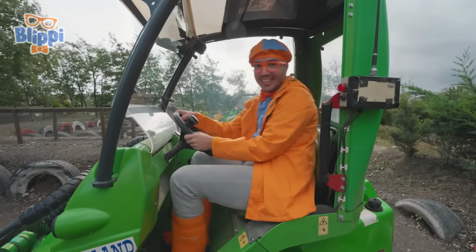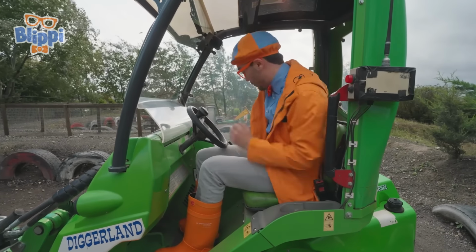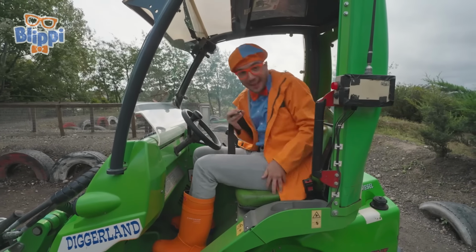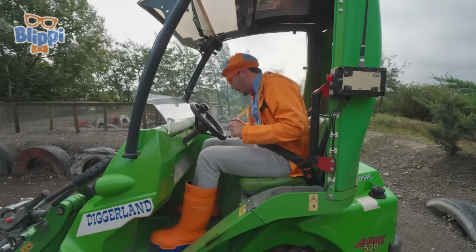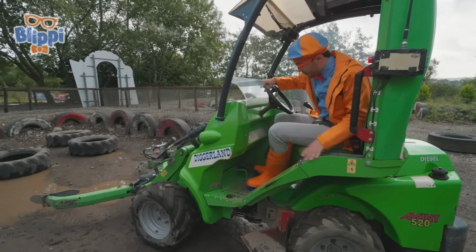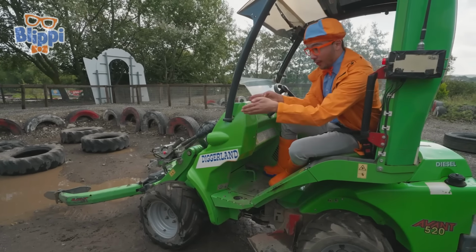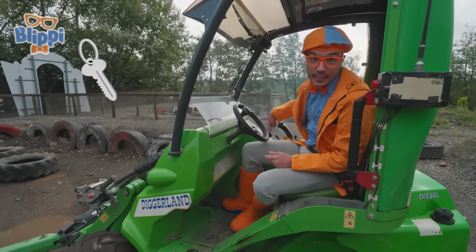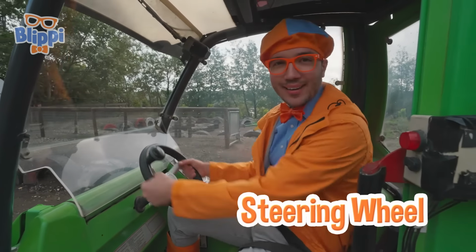Whoa, this is pretty fun. Hey, it's kind of like any other vehicle. Safety first, you need your seatbelt. Okay, we'll buckle up. And well, we also need to know how to drive it. So first, we have pedals. One pedal goes forward, and the other pedal, it goes backwards. It has a key, just like a car, so we can turn it on, and a steering wheel, so we can change direction.